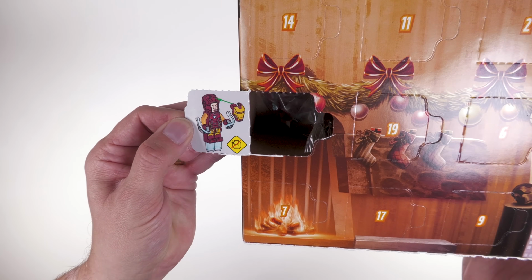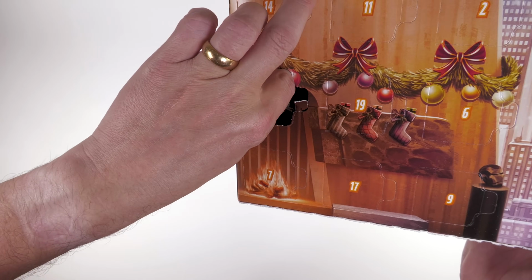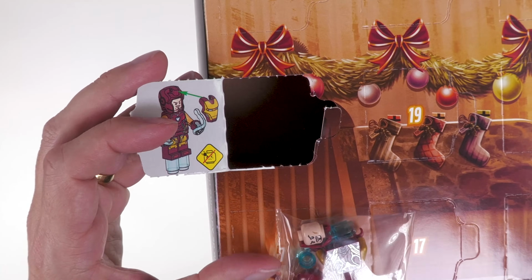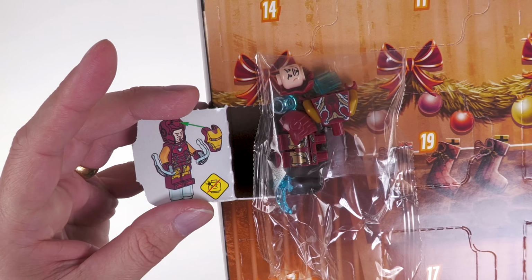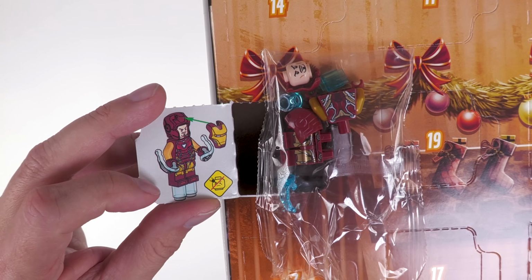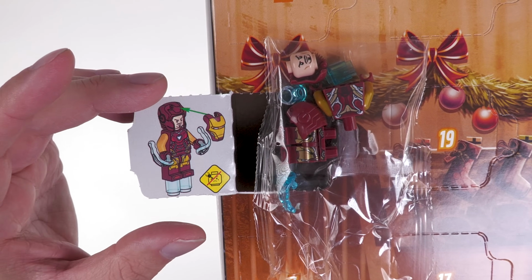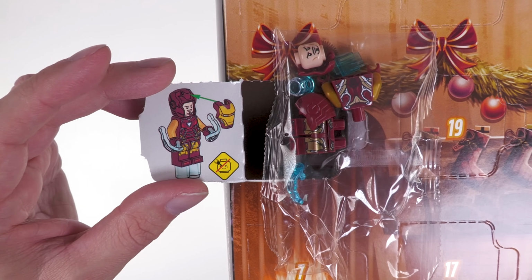Always a good day when you get a minifigure, and this one is Tony Stark, isn't it? It's Iron Man in his Mark, whatever it is, suit. Really nice, that, actually. I don't know whether it's an exclusive, but some good printing on there. He's got the visor, he's got the little energy burst things, so not a bad start at all, but will it be enough to win Gift of the Day? Let's pop him together and see how it looks.